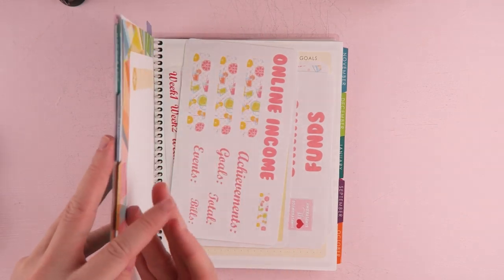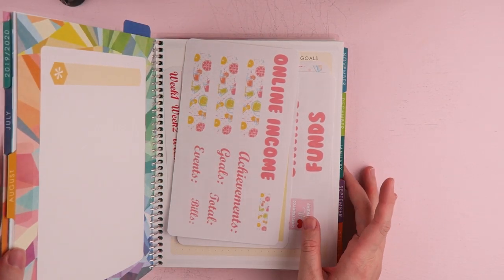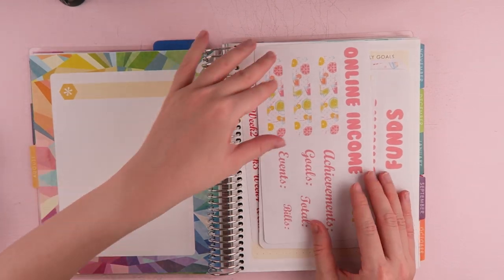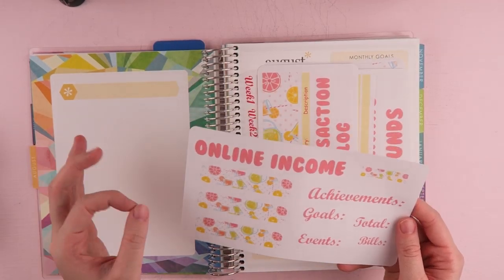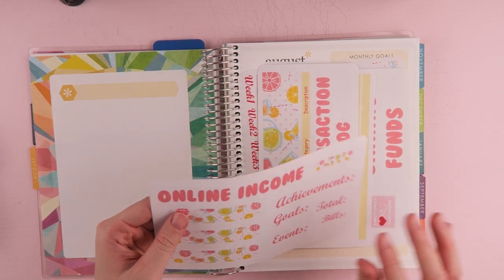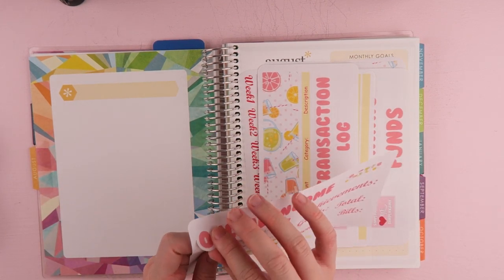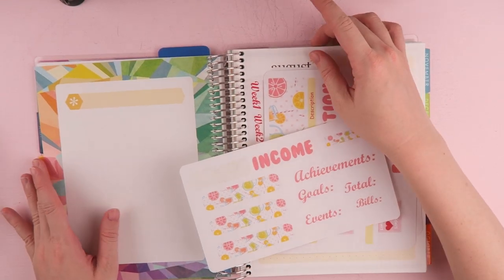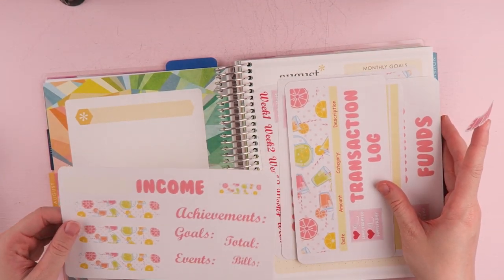Today we are doing my little August layout, or budget layout, whatever you want to call it. We're basically putting down our stickers to prepare for August, and I will be adding this little online income in today's video. So I will quickly put these down. I still don't have the results from last month. I'm pre-filming this like always, so I am just warning you guys, but this is my kit for August.